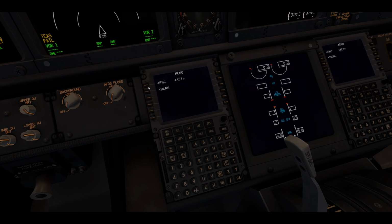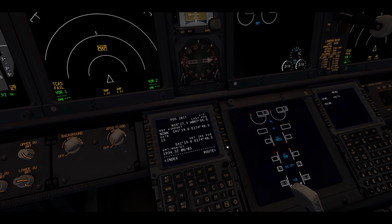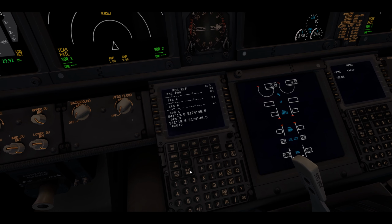Now let's go into the FMC and start getting some info over here, shall we? So we know we are departing from November Zulu, Whiskey November. Reference airport, that is correct. I don't remember our gate, to be fair. Actually, now that I remember, I chose my lucky number. We are on gate 13. And let's hit the IRS position. Alright. Now let's go next page. Okay. I think we are okay over here.